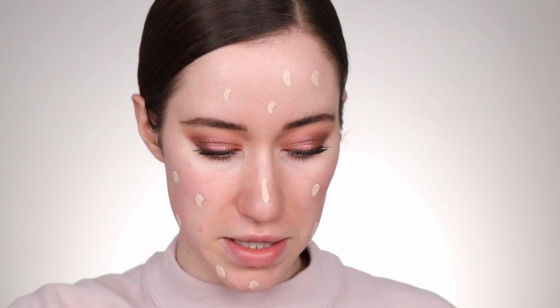I'm going to give my Rare Beauty foundation a good shake. This is the shade 130N. And let's just dot a little bit onto the face. And I'm going to take my Rare Beauty foundation brush and just start blending this out all over the skin. A little bit of this goes such a long way.